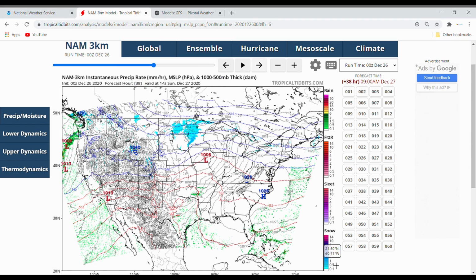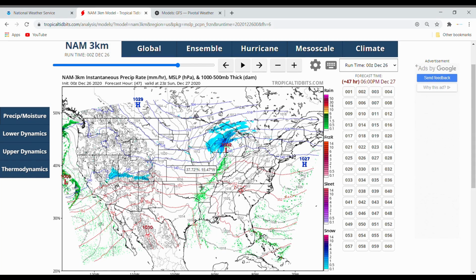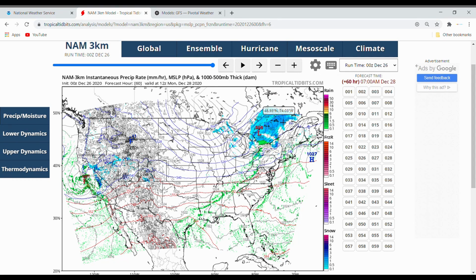Very low snow intensity levels here. Now, it does draw up a little bit of Gulf moisture. Not much, but just enough for something to be there. And then you can see it kind of moves into Canada and strengthens just a little bit. But then you have this next system that moves onto the coast. Now, let's go to the global models and talk more about these next systems.